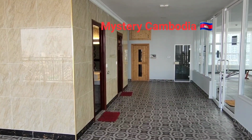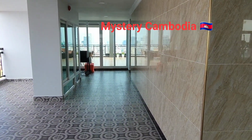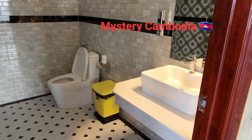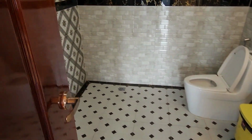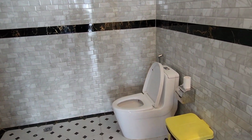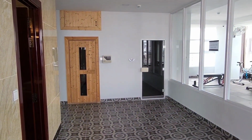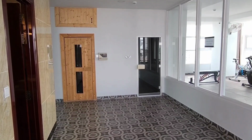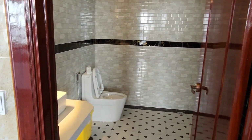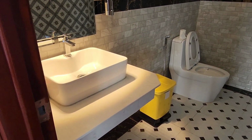Now, as I said before, on every floor there's male and female toilets. So if you're on the swimming pool area or this entertainment area, right next door is toilets, male and female. And they've all got a shower. So if you want to have a shower or a toilet after using the gymnasium or the steam room, there's toilets. So we've got the steam room over here and the sauna, if you haven't seen my previous videos. And these are the female toilets, exactly the same as the male for the shower. Absolutely beautiful quality.